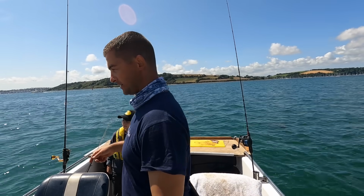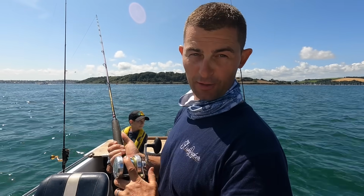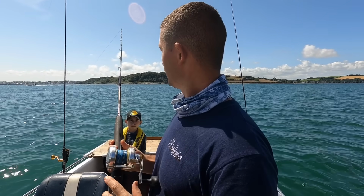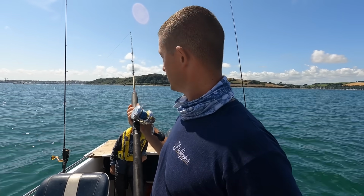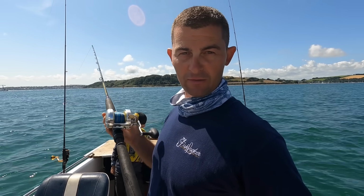The bigger setup that I had, the one that I had the congers on, this one here is a Regiment solid carbon and it's a 20 to 30. And they struggled. I mean, it managed it, it did it. But if I'd been on a wreck, them fish should have been back in a wreck. It'll do a ling, but big congers, it struggles. So if I was going out targeting congers properly, I would use a 30-50 rather than a 20-30.